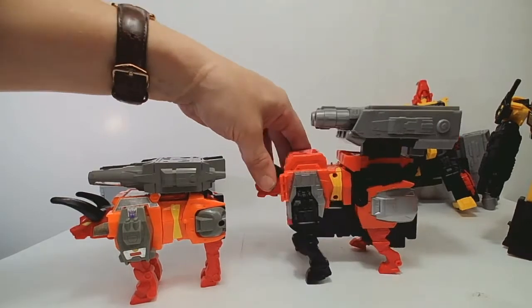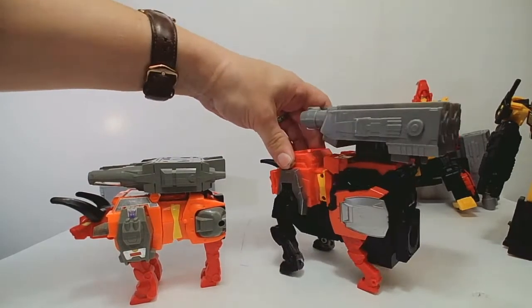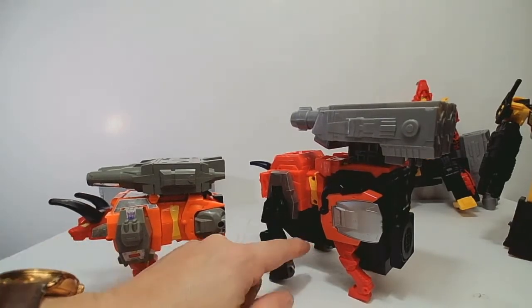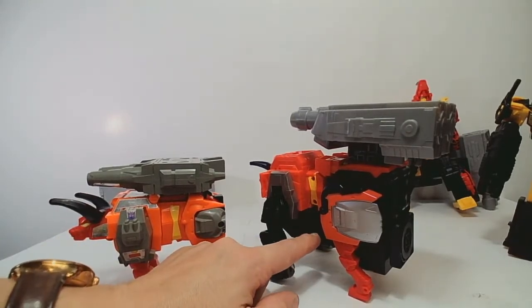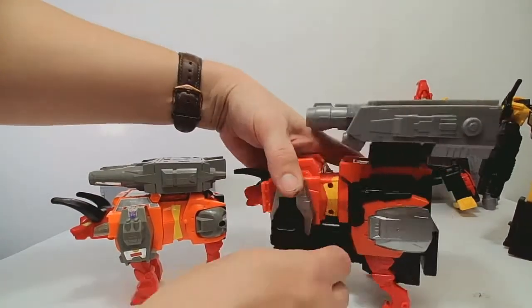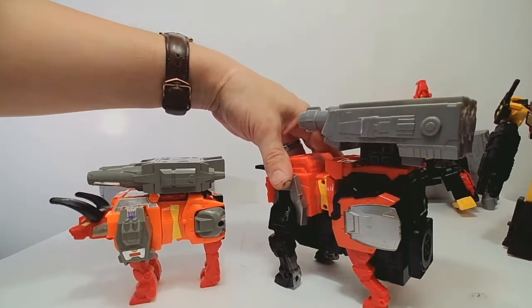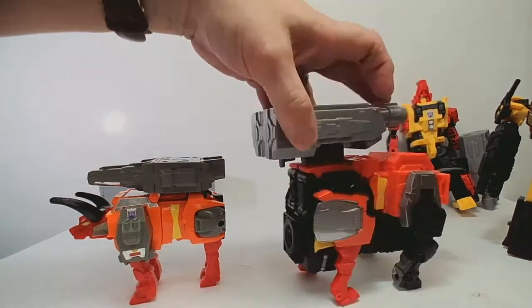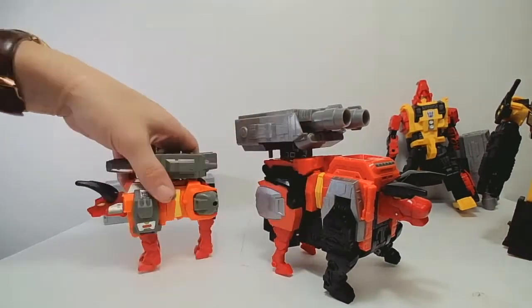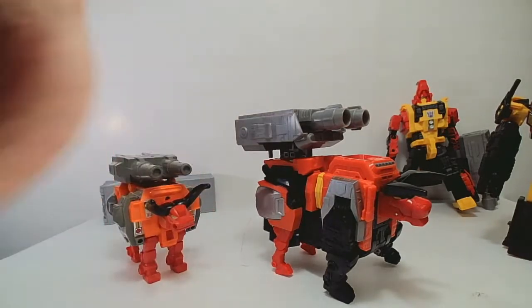So the creature mode, while it does look good, they both look good in their creature modes. There's this. And that's really hard to ignore. I mean, it's just so massive and so obvious, and absolutely nothing was done to try and disguise it.